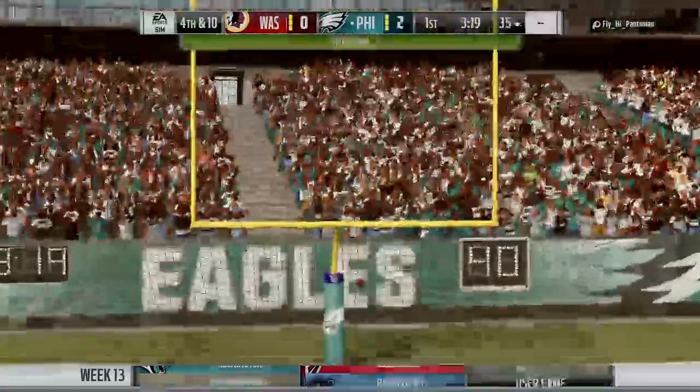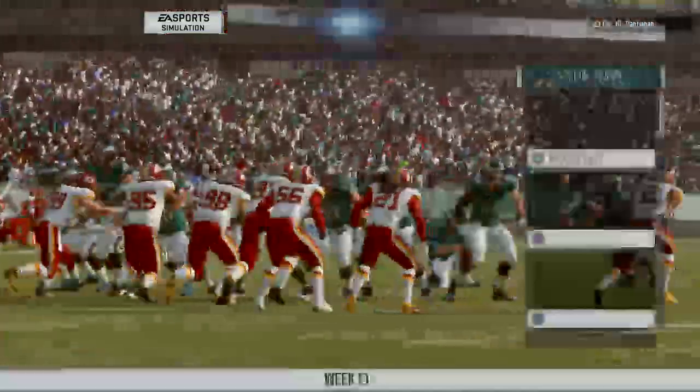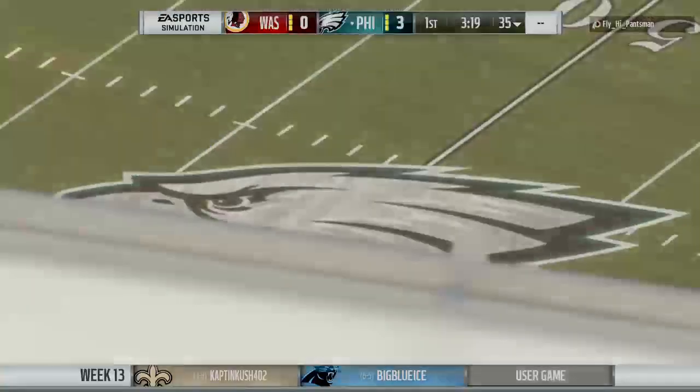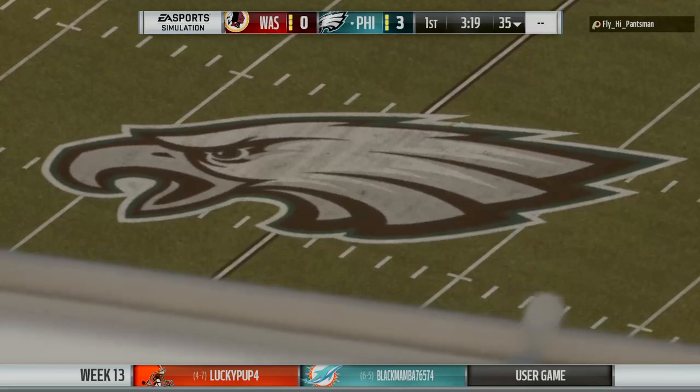And Elliott puts this one through. And the Eagles, they take a 3-0 lead. So a pretty good opening drive. That'll make the home fans somewhat happy. They wanted 6, but they got 3 in the early lead.